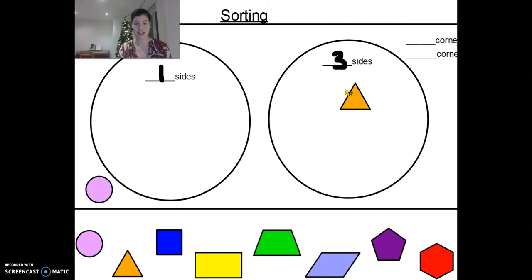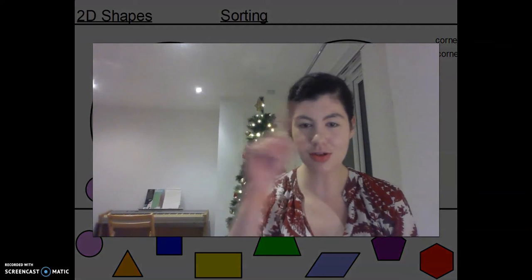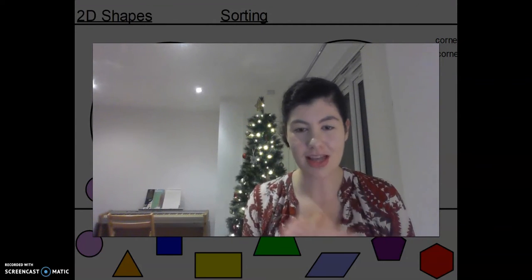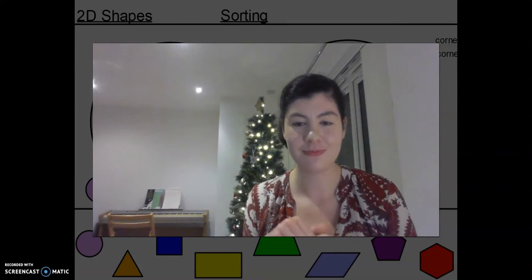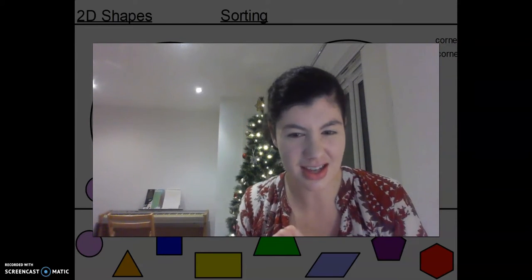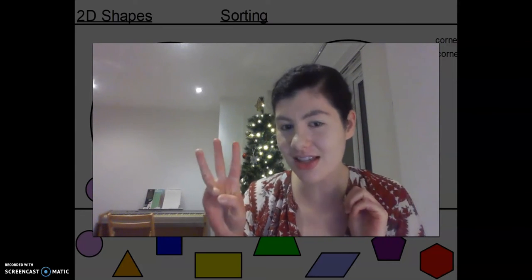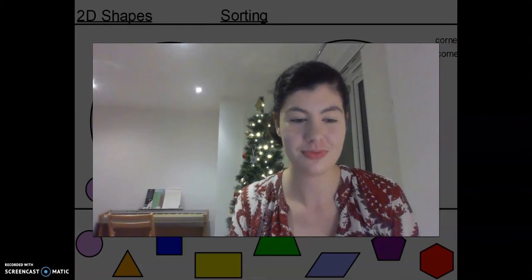Well done, everybody. Fantastic. I wonder if maybe you can have a go at drawing 2 sorting circles and having a go at putting the right shapes in. Maybe try one with 4 sides and 2 sides. Are there any shapes with 2 sides? 4 sides and 3 sides maybe? Have a little go, see if you can work it out.